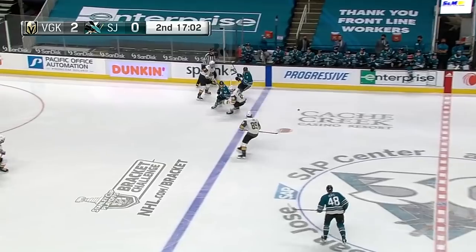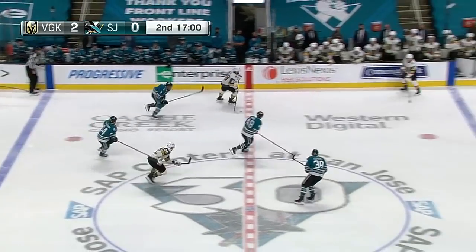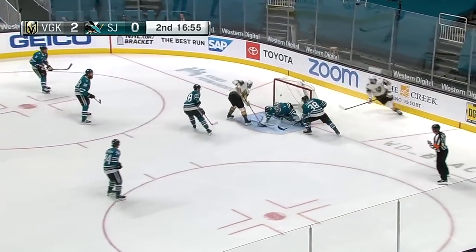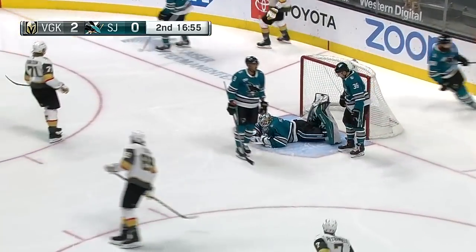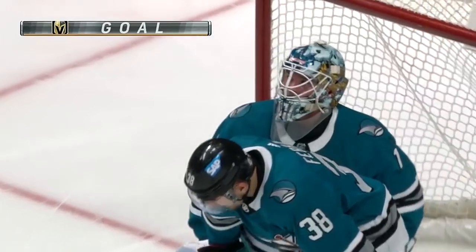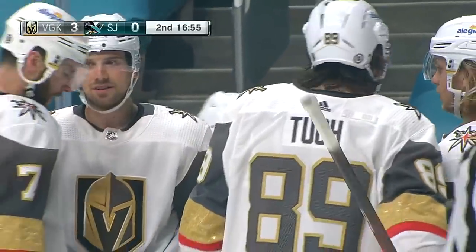Kolesar jumping up there would have been a 2-on-1, and it was a 2-on-1. Tuch just elected to shoot that puck. Here's Tuch again with Carrier. Dumps it out front, they score! Will Carrier on a great feed from Tuch makes it 3-0.